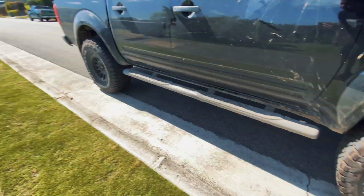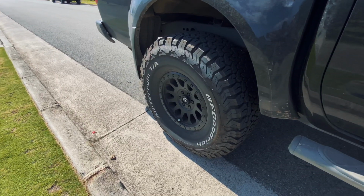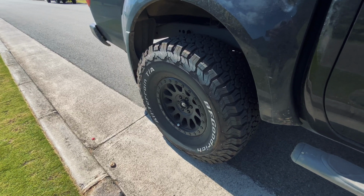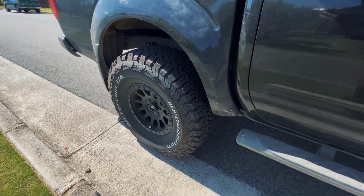These guys are great, no complaints at all whatsoever. They are quiet as ever. If you have a baby or a child, which I don't, but if you do and you're worried about having loud tires, these guys are the quietest things that you'll ever hear, and they run really great.